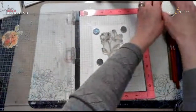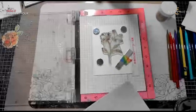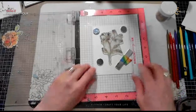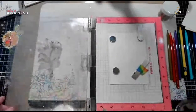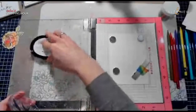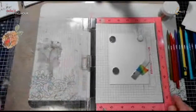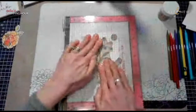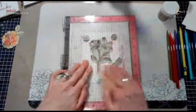Okay, so I have my embossing powder jar open. A different piece of folded paper. Let me find one so that I don't get my gold and my clear embossing powders mixed in together. Okay, and then ink this up. And I'm using the Altenew embossing ink for this. So not my pigment ink, but I'm gonna show you another option for that when we're done with this card. I've got all sorts of tricks up my sleeve today. I'm excited to be with you guys.